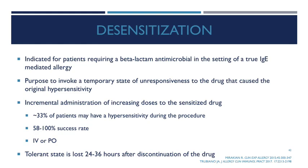So the example I always give is patients that need treatment for syphilis. You would want to give them penicillin, but you'll have to desensitize them. This is just incremental administrations of the drug that you're going to give until you can make them basically not have a reaction.